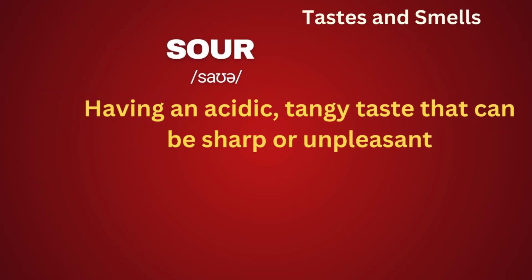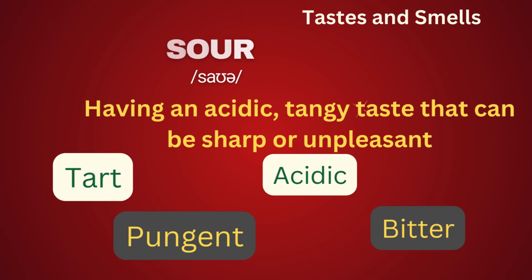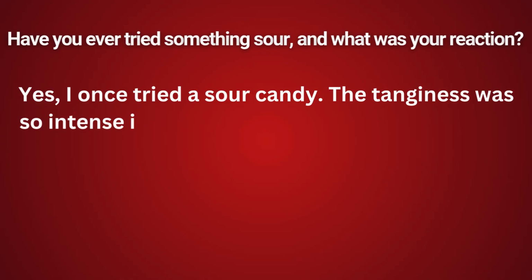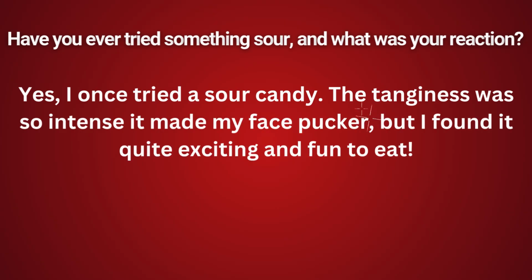Sour. Having an acidic, tangy taste that can be sharp or unpleasant. Tart. Acidic. Pungent. Bitter. Have you ever tried something sour, and what was your reaction? Yes, I once tried a sour candy. The tanginess was so intense it made my face pucker, but I found it quite exciting and fun to eat.